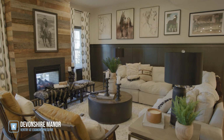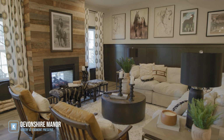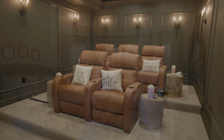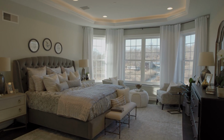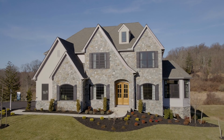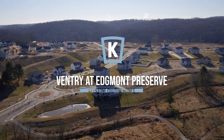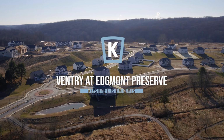One of the hallmark reasons that people buy a Keystone Custom Home is the fact that we are a custom builder, and we're really a craftsman builder at heart. If you're looking for a custom home with small neighborhood feeling and located very close to all the amenities that anybody could ever want, Ventry at Edgmont Preserve really has it all.